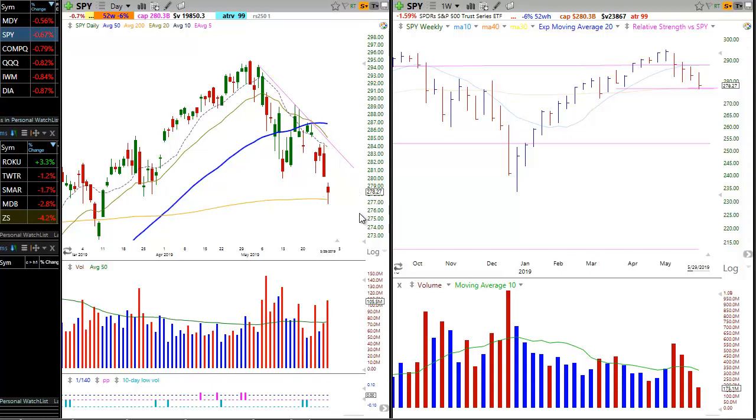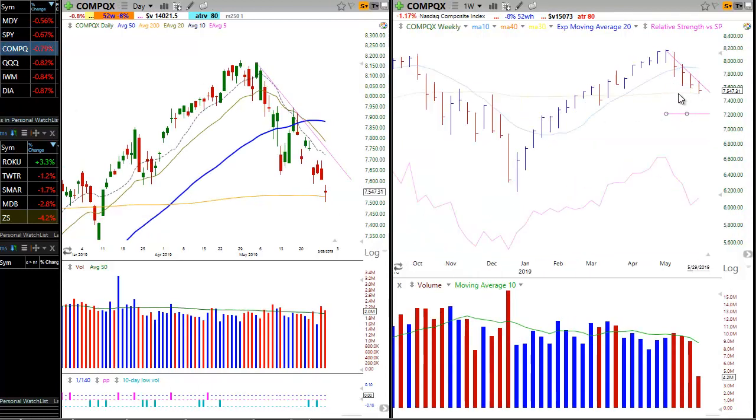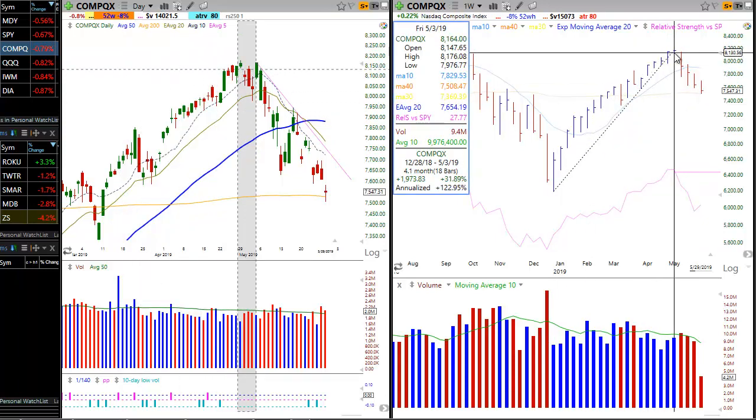On the weekly chart, we're just seeing a normal pullback here, so there's nothing too damaging right now. Of course, some charts are going to be hit really hard during this correction, but for the most part, it's just normal price action. There was a powerful rally over 4 months without much of a pause.